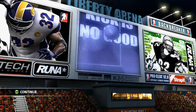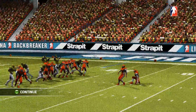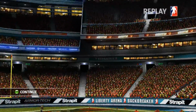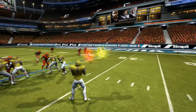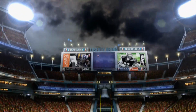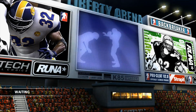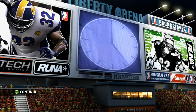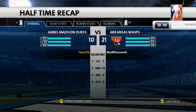and it's still 21-10, so we actually may still have ourselves a ball game here and this could very well be a turning point for T-Mac 719 if he can get his offense to do something. They've had lots of 4 and outs. Defense is doing a decent job regarding the bad position the offense keeps putting them in. And it's picked off, but it's not that big of a deal because they're just trying to get the ball downfield before the end of the half. So now it's halftime. T-Mac 719 is down 21-10 against BballPhenom. And I guess we'll start the second half and see what happens.